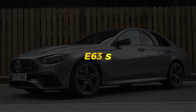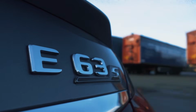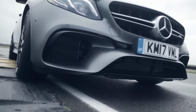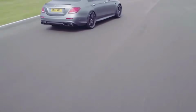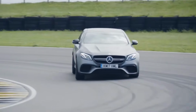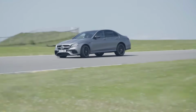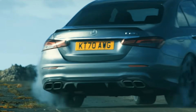Let's bring out the E63 S from Mercedes-AMG, the king of angry sedans. This car doesn't just accelerate, it launches like it's trying to escape gravity itself. AMG V8s have a reputation for sounding like fresh violence. The E63 S does nothing to change that. It howls, growls, and threatens everything around it. With all-wheel drive and launch control, this thing hits speeds that shouldn't be possible in something with 4 doors and a warranty. People know it because it's iconic. People love it because it's insane. And it absolutely belongs on this list.